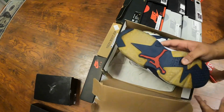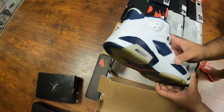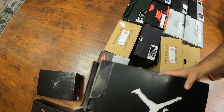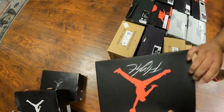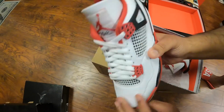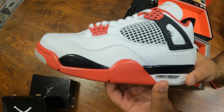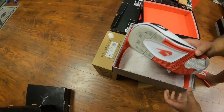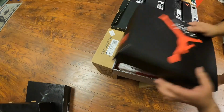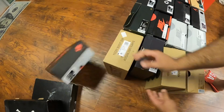Bought these Jordan 6 Olympics, worn a few times, $110. Sell those for $200 all day. About these Jordan 4 Fire Red, clean, worn once. Bought them for $140. Sell those for $240.